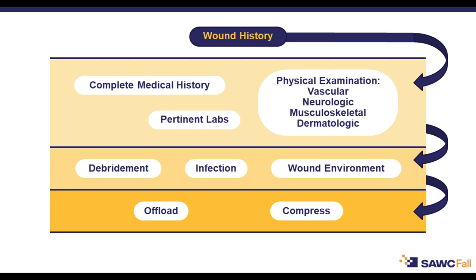We use a 10-gram monofilament. What? There's got to be more evidence than that, right? There isn't. That's it. That's all it means, is that they can feel if rats are eating the ends of their fingers and the ends of their toes at night.